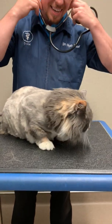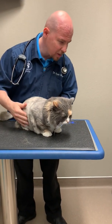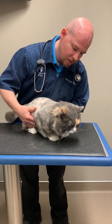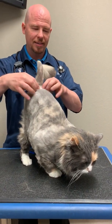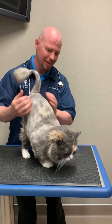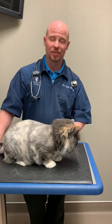All right. Now we'll have a quick little feel of her belly. Make sure that she's not showing any discomfort. There we go. Good job. And then she just likes a little bum rub. Good job. Very good patient. All right, perfect. Well, do you want to see the rest of the place? Come on, let's head on around.